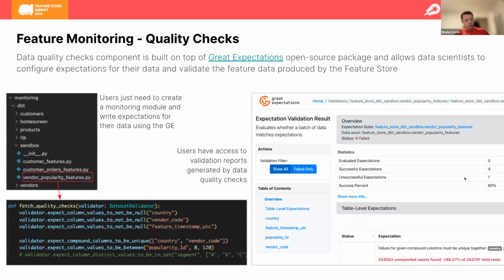And another component of our feature store is the feature monitoring part. We have two components, as I said. The first one is quality checks. This component is built on top of Great Expectations. Great Expectations is also extensively used at Delivery Hero. But for our use case, we decided to create a wrapper on top of Great Expectations to make it easier for data scientists and ML engineers to create this.